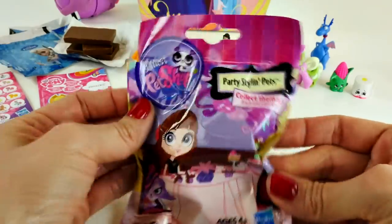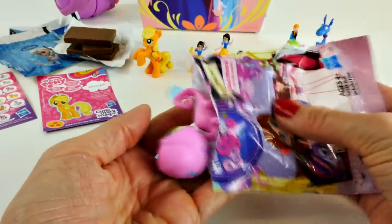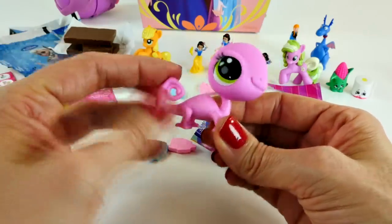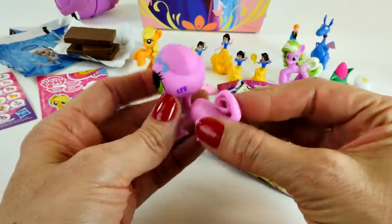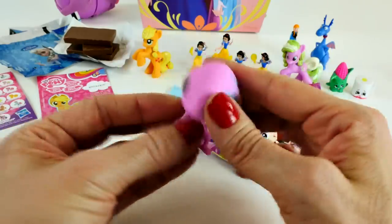Now we have a little blind bag from Littlest Pet Shop. There's Blythe on the front. And, oh wow, what do you guys think this thing is? An iguana? It could be an iguana. Look at that curly tail. This little fella has no ears. I'm not sure what this is.